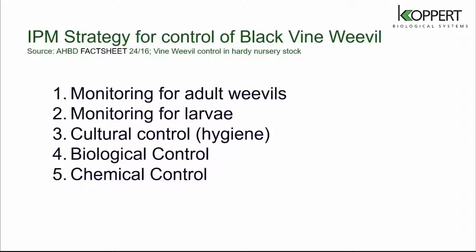So you've got 1 to 5: monitoring of both adults and larvae, cultural control, including good practice in the nursery, and control. I've got chemical control in there, but you'll see yourself that it's not really going to work for this particular thing now because of the lack of chemicals. The next slide.